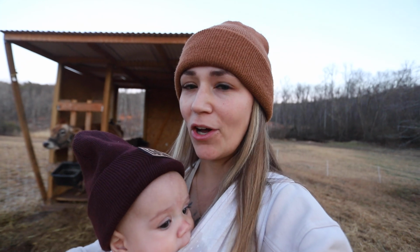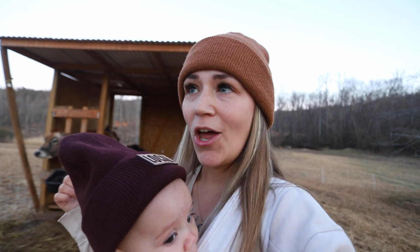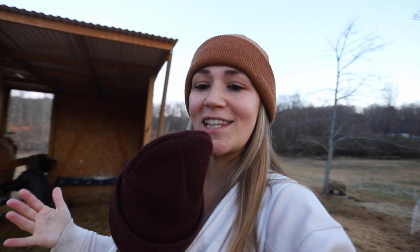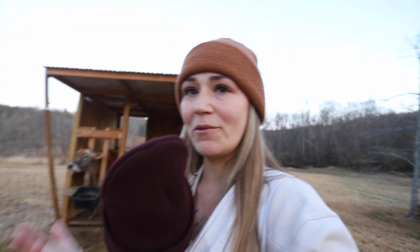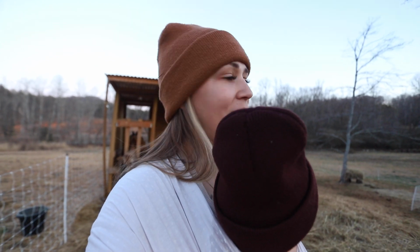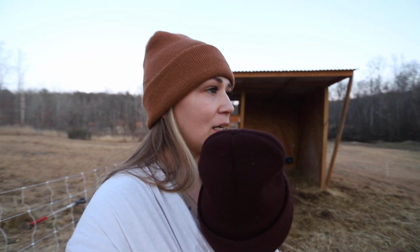I think we all saw a few times in the last several years where you'd go to the store and there was no milk, no eggs, no bread, just things that we rely on to feed our family. So part of us wanted to stop relying on those things. Obviously we can't completely, but just taking small steps to be a little bit more self-sufficient.